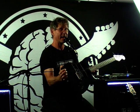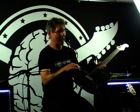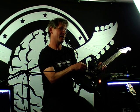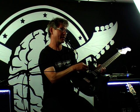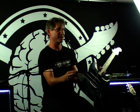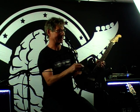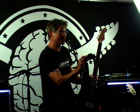If it would be a more specialized real guitar, I would probably put the bridge pickup half an inch closer to the middle. A couple of millimeters closer to the middle. But I haven't forgotten the Stratocaster test.